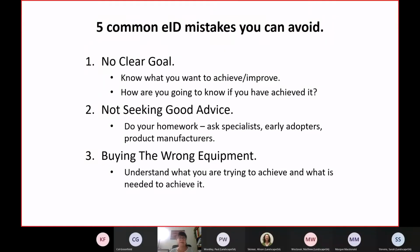Just quickly, five common ERD mistakes to avoid. This is a slide that Sapien had at their talks, and it's very much what I'm seeing as well from quite a while ago now, but it's still exactly the same. First is no clear goal, not knowing what you want to achieve, and not really doing that homework in how you know if you've achieved it. Second, not seeking good advice: always do your homework, ask neighbours, specialists and product manufacturers about what's working well, what's not. Third, buying the wrong equipment, just understanding what you're trying to achieve and what's needed to achieve it.